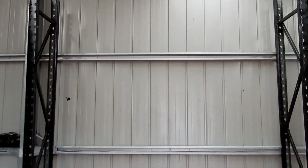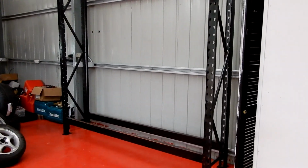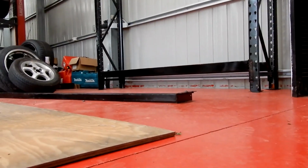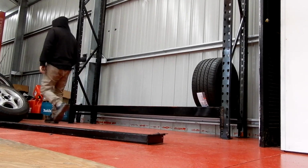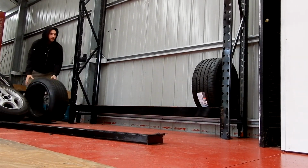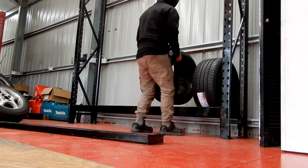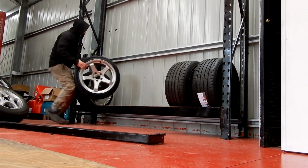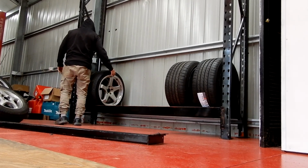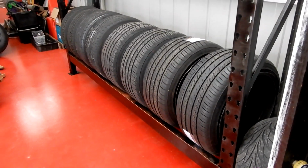Alright, so we've cut both sides to length, and now we're just imagining how sick it's going to be. So start throwing some wheels on there and have a look and see how it's going to look. Oh. See, they'll be right because they're flat. Yeah. So you can see in there. I've got two more that were somewhere. This is going to be absolutely freaking awesome. Look at that. Normally these wheels take up so much room, eh?